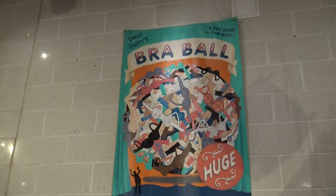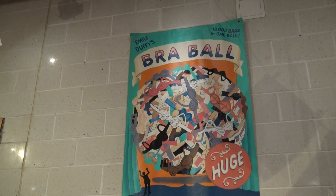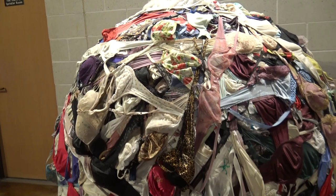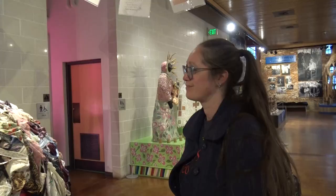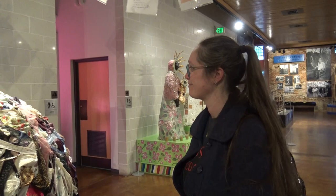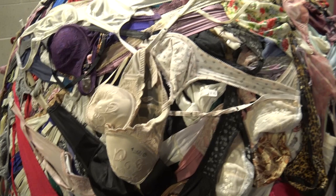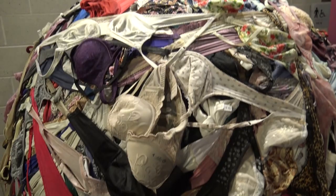I've seen balls of yarn, I've seen balls of string, I've seen balls of aluminum foil, but here we have the bra ball. 18,000 bras in one. Bro, that's a lot of bras. Joy, I think that one's not your size. Maybe that one. I like that we even get some frilly furry ones to pretty lacy ones.